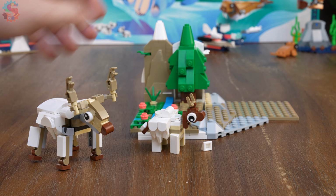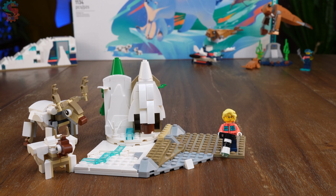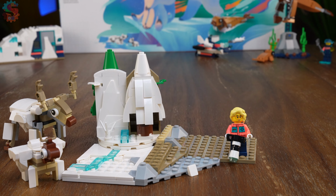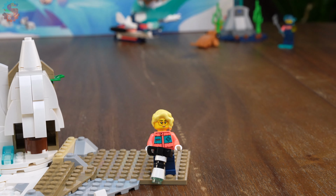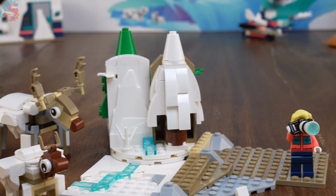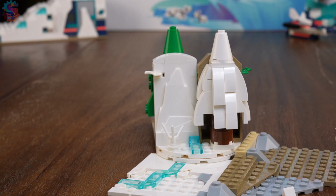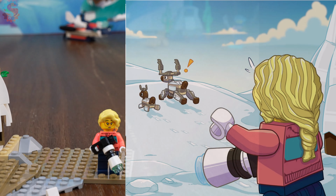You're ready for our final experiment with our reindeer. Dr. Voss has a problem. She wants to photograph the reindeer behaving naturally. But here's her problem. The reindeer are noticing people nearby, and if the animal becomes frightened, it might change its behavior. She might not get the information she needs. Dr. Voss needs a way to observe the reindeer without disturbing them. That's where you come in.